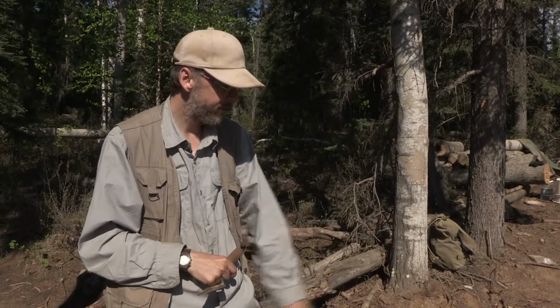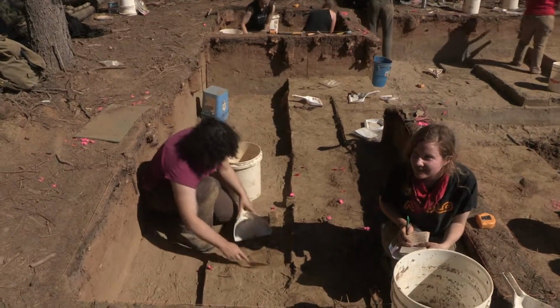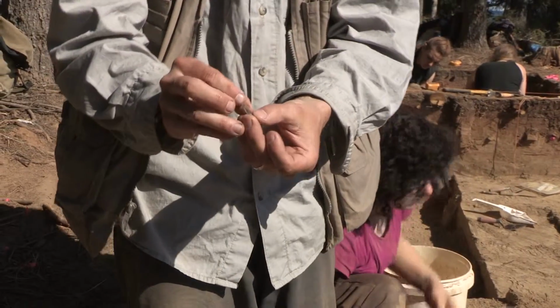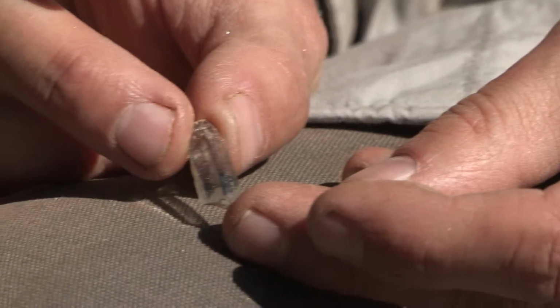Becky right here and Kelsey found a lot of material. You can see the pink flagging on toothpicks represent where the individual items have been found. And you have your obsidian microblade still there? I have a bunch actually. So this is an example of the kind of material that we're finding. This beautiful obsidian microblade technology.